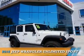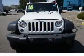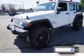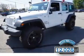Presenting the 2016 Jeep Wrangler Unlimited. It's powered by four-wheel drive, a 3.6-liter, six-cylinder engine, and an automatic transmission. With fewer than 15,000 miles, this vehicle has a long road ahead.